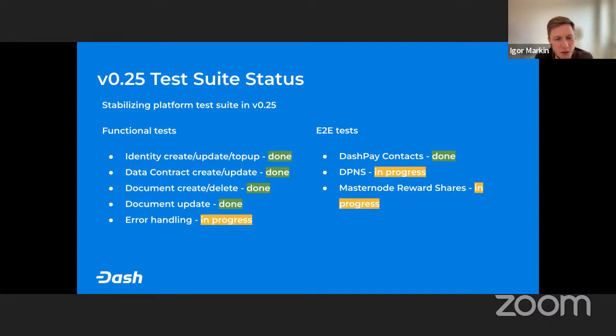The thing I'm facing today is that I cannot pay for the DPNS owner identity and for the Mastodon reward shares holder identity. I cannot top up their balance. But once this incompatibility is resolved, the rest should go pretty well, because functional tests are in good shape. So I expect this not to take a long time. So this is it. Thanks.